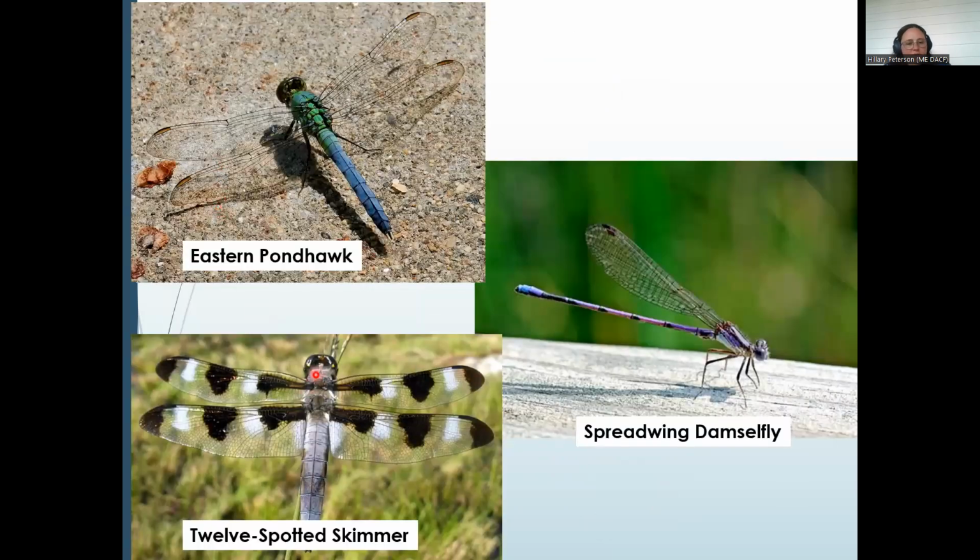Here's just a few examples: the eastern pondhawk, the spread-winged damselfly, and the twelve-spotted skimmer. And again, I'm camping with my family this week at Sebago Lake, and I was floating around today with a spread-winged damselfly on me, so kind of fun.